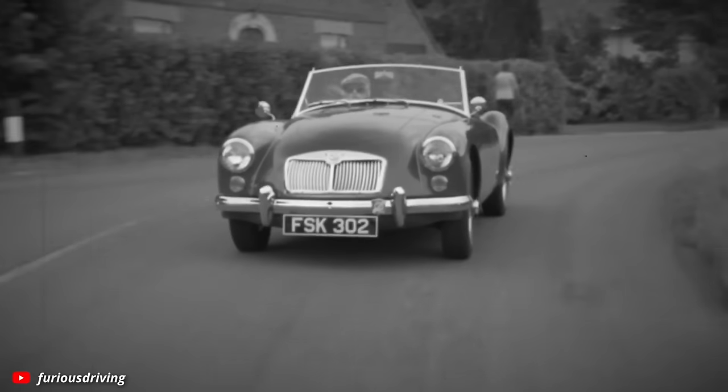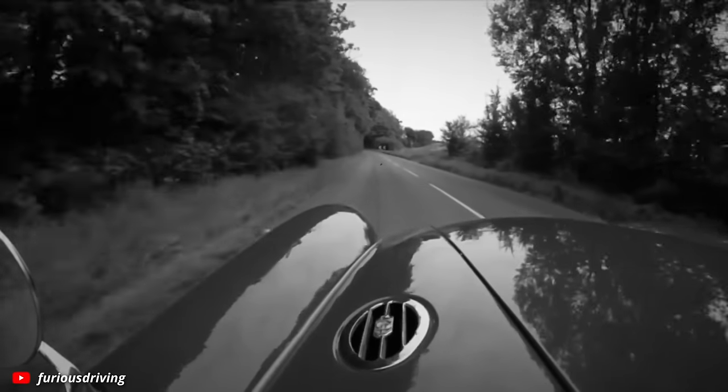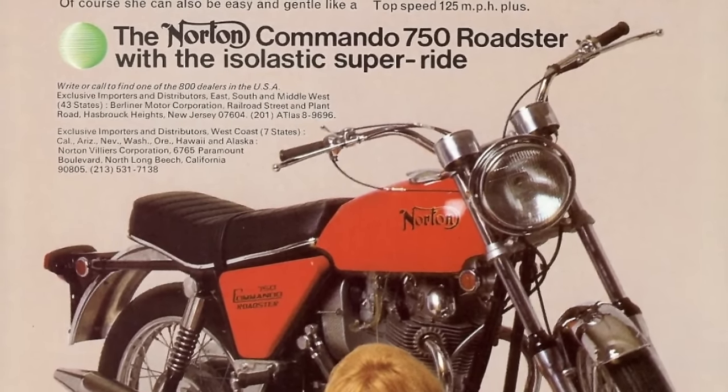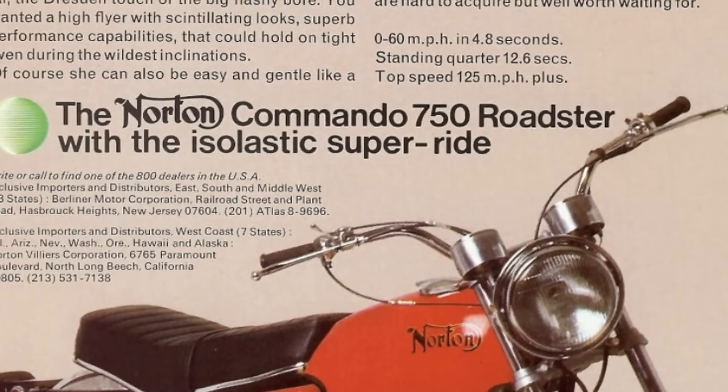Top-down, performance-oriented, fun driver's cars. I mean, the very word Roadster gives off this vibe of just a driver car. Roadster would even be used to describe motorcycles like the Norton Commando. That was kind of the last British Roadster motorcycle.